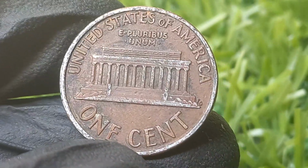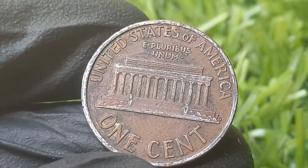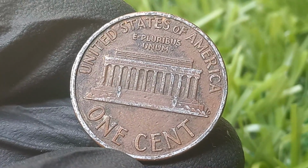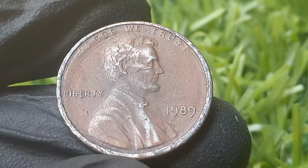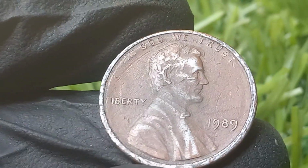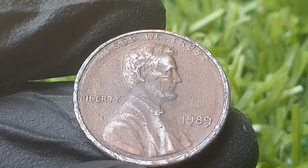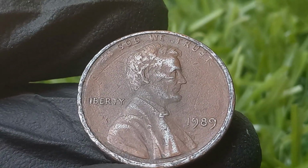So here's what you must remember. If you ever come across a 1989 Lincoln penny, stop. Look carefully, check beneath the date. If there's no mint mark, don't spend it. Don't throw it in a jar. Don't dismiss it as ordinary. That small blank space could be your ticket to fortune. That tiny absence could make you the next name whispered in coin collecting history.